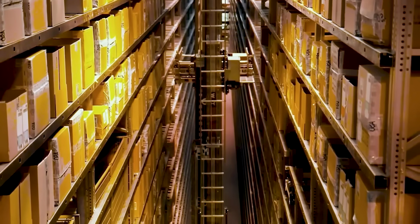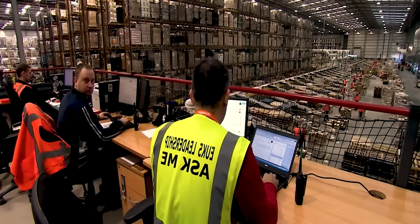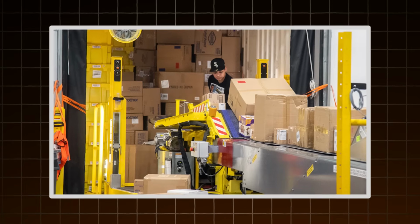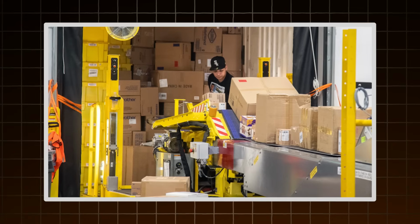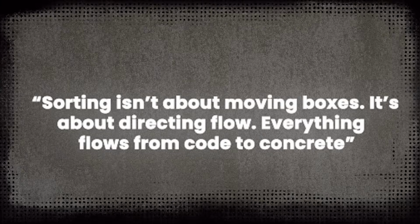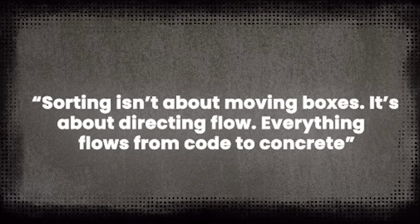Every package is sorted to join a larger shipment heading toward the same destination zone. Packages are grouped based on where they need to go next. Some are going to local delivery stations, others to larger regional hubs. It's all designed to make the final step smoother. By the time it hits the outbound dock, the package has its marching orders. It knows its truck, its next stop, and even which part of the truck it should ride in. This step is fast, quiet, and deeply choreographed. As one Amazon engineer put it, sorting isn't about moving boxes, it's about directing flow. Everything flows, from code to concrete.